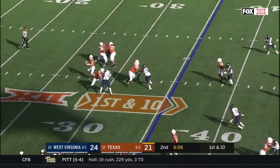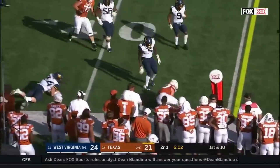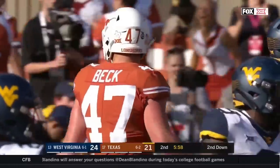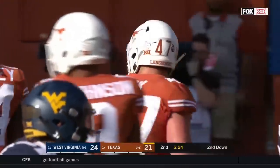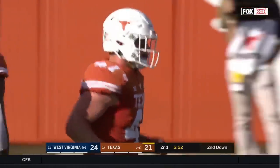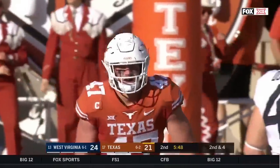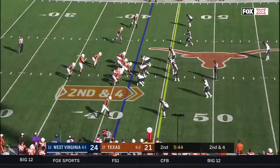Ellinger delivers to Beck on the sideline. He turns it up and crosses the 40-yard line. Nice little move by Beck there. He got away from Long, and he picked up, what, 5-6 extra yards and creates a second down where now you can maybe use those big wide receivers on the outside. These second and short opportunities, maybe you take a shot. Second and 4.